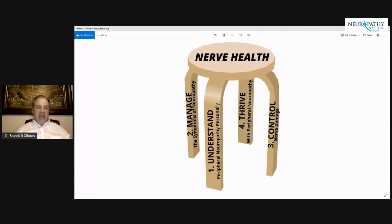The interesting thing is by looking at it this way as a 4-step stool, then we can actually do this for every single individual. If you're saying, okay, my peripheral neuropathy is different. Yes, it is. Your peripheral neuropathy is not like anybody else's. So what are we going to do? We're going to understand your symptoms, a few pieces that you can manage right up front, where you start working on managing those symptoms so you can actually say, okay, I can function.